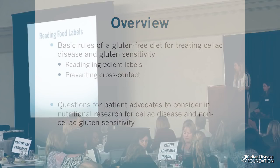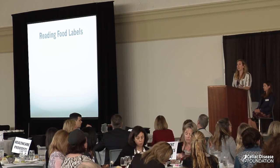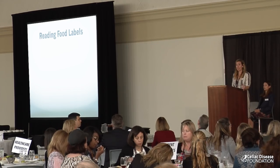And we're going to talk a little bit about how patient advocates can be involved in research for nutritional aspects of the gluten-free diet. So reading food labels, I think, is still highly, highly important, despite the fact that we do have a new FDA ruling for the term gluten-free.